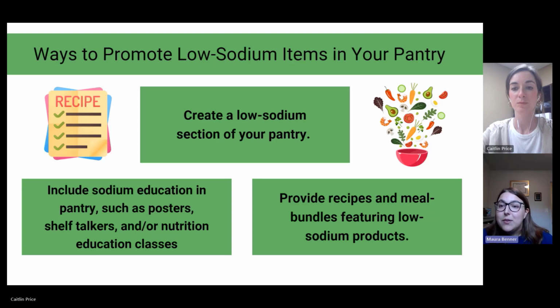And then lastly, you can also provide recipes and meal bundles that feature low sodium items. That can be a really great way to help folks get creative with the meals, especially with what you have in your pantry, while also promoting that home cooking aspect, as well as getting folks to use more of those low sodium items.